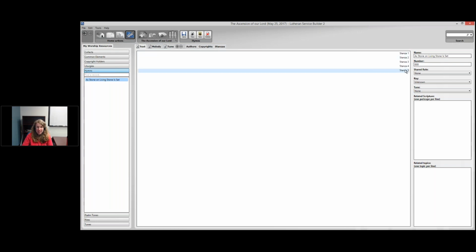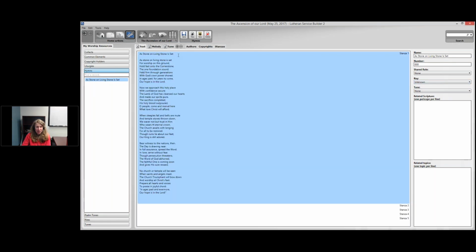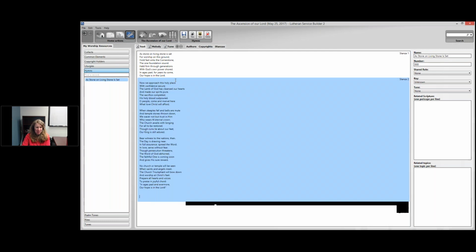And you can see that the stanzas are listed over here on the right-hand side. So I'll just click on this, and you can see that my cursor highlights. I find that the easiest way to do this is actually to put everything in stanza 1, and then just delete it out of here and cut and paste instead of going back and forth between whatever document you're using. So all I'm doing is Control-V to paste things in.